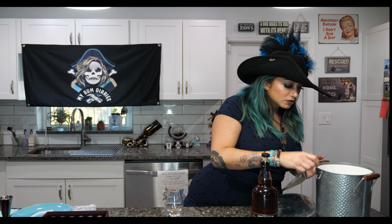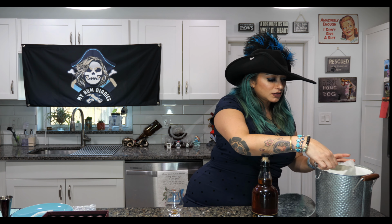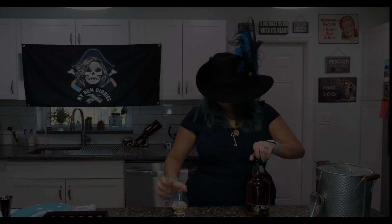Sorry, rums from Barbados. So I'm gonna put a little ice on this and see. And this particular rum, what's beautiful about it is that it comes from a very old distillery, so it has a lot of history. So I love trying distilleries like this, because I feel like with age comes knowledge, and they've obviously learned how to make an amazing rum with all the knowledge that they have. So let's see.